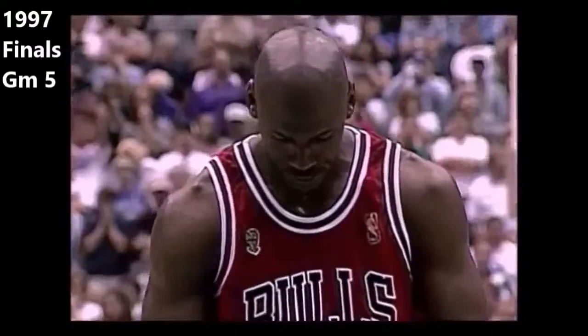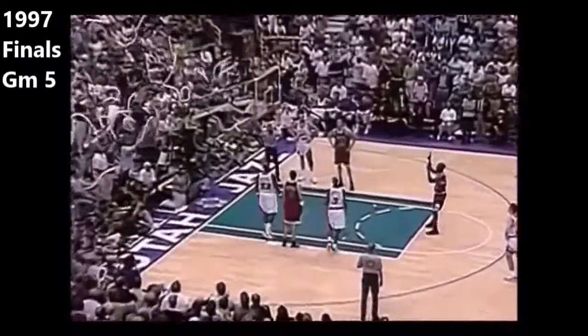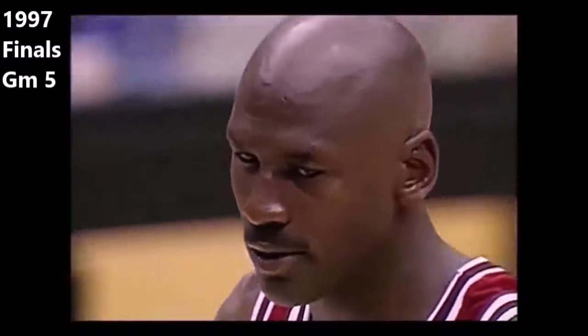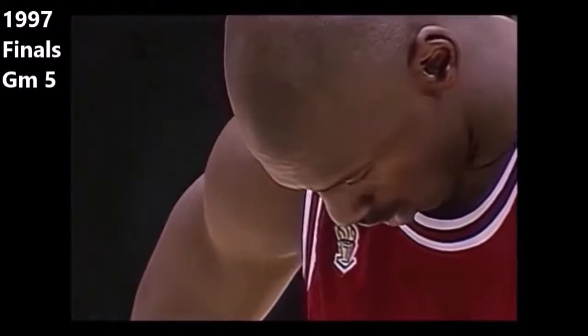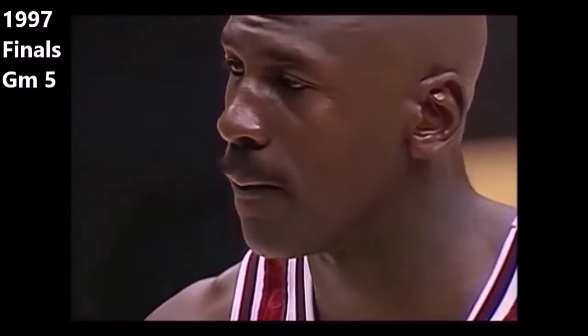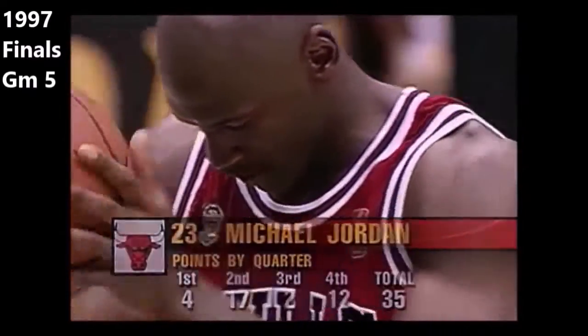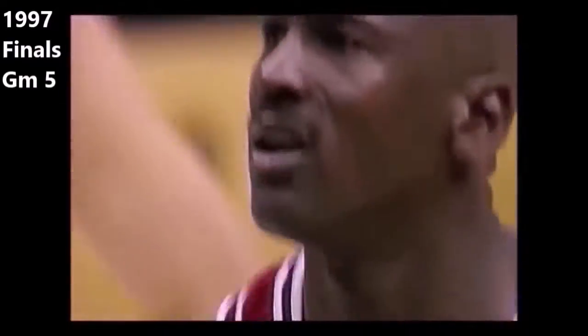Jordan, an 83% free throw shooter during the season. And the game is tied at 85. Marv, the Bulls have been here so many times. The huge games, year after year. The confidence, the poise, the determination, the discipline and organization down the stretch, all paying off right now with Jordan masterfully at the line.